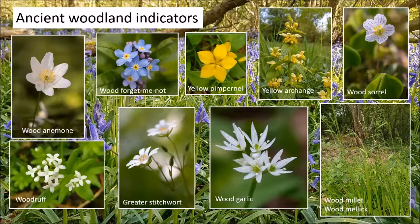Bluebells follow just a little bit after. And the yellow archangel flowers, this one just, oh, my cursor's gone. Oh, there we go, just there. Then one of my favourites, wood sorrel, the very delicate wood sorrel. Quite a bit of wood garlic. That seems to have increased over, well, certainly my time of going to the wood. Can't remember seeing quite so much of it.